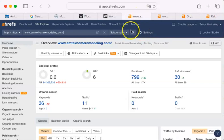First thing I do is I go to this site here. It's a paid site that I use. It's a tool that I use called Ahrefs, and it shows me the metrics of your site, how it's been performing over the last couple of months.